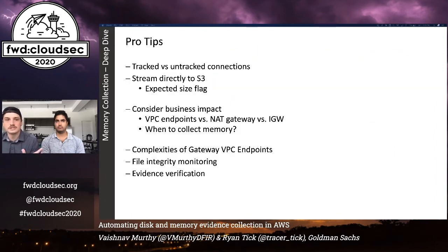As we move into some pro tips: tracked versus untracked connections. The flow from the previous slide isn't very apparent, but if you just attach a restrictive security group to an instance that you know is compromised, not all traffic is terminated. There is some traffic that can persist. If you're not aware of that, I recommend looking up the difference between tracked and untracked connections. Streaming directly to S3: if you're going to stream a file directly to S3, you need to include an expected size flag if the object is greater than 50 gigs. Otherwise, you'll run into some problems there.